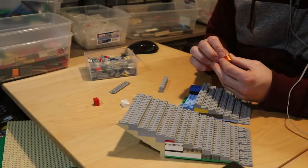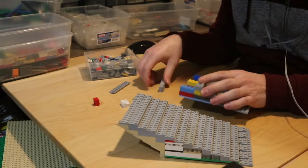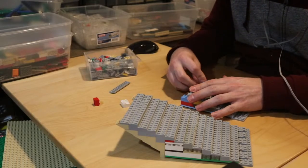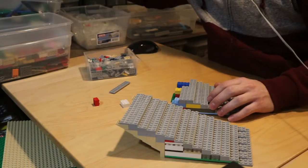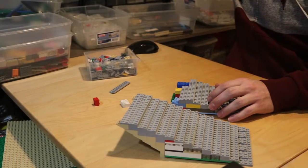Oh, Charlie, yeah, the curved sections. Curves in Lego are a true art form. If you can get that down, you can build anything and unlock all the building stuff. But like anything, it just takes time and practice.